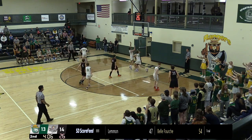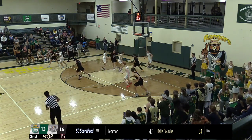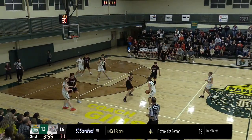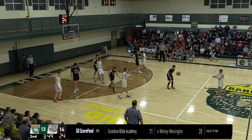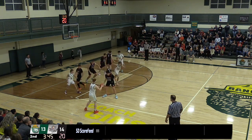So nice dribble drive by Leitenberg. I'm surprised there was no foul called there, but there wasn't. Good rebound by Ian Jorgensen. He gives the Hill City Rangers such good minutes there when he comes in. I like his game and his development here. So a little momentum. Hill City 13-14. They trail by 1. And the Rangers will get into that shuffle offense, cutting off the high post.